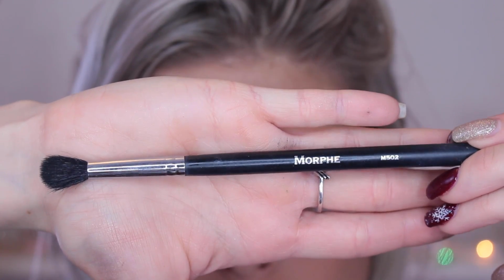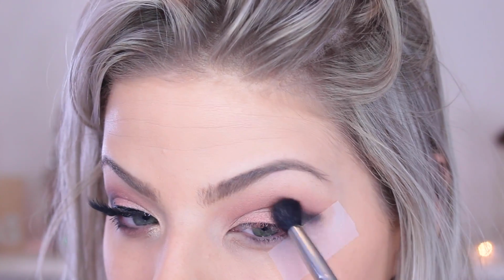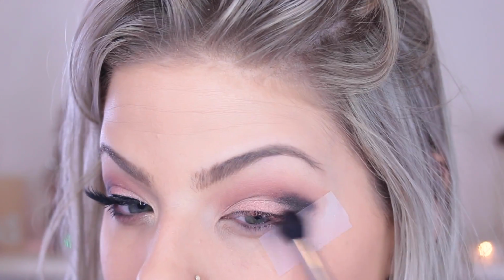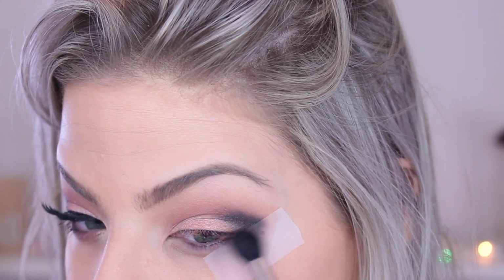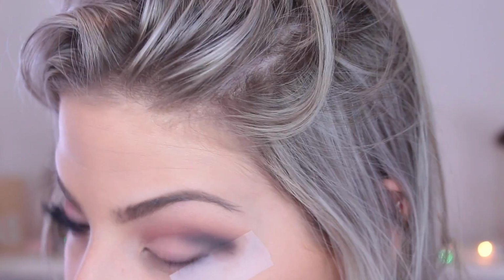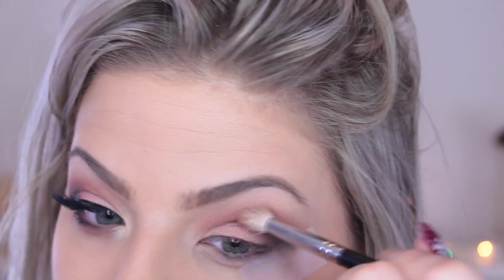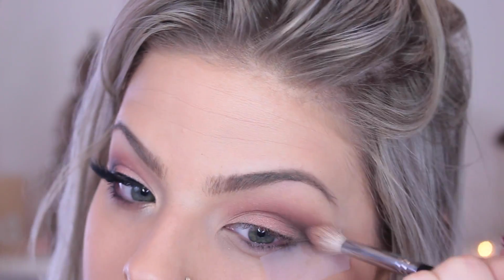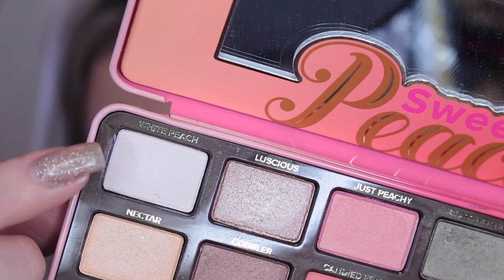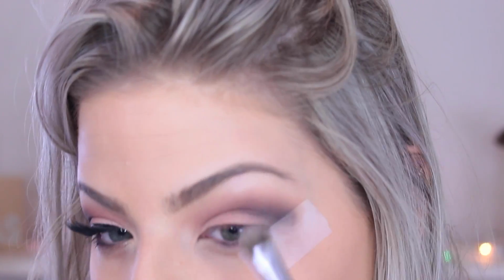So now I'm going in with Tempting and this Morphe M502 brush. If you want, you can use a smaller brush, because I ended up going in with a smaller brush anyway because it applied a little too much color, but I ended up going back in with my M441 brush and blending this all out, and I did like the way it came out. So I'm just going to go back in with that Summer Yum color and blend out those edges. So now I'm going in with White Peach, and this is an e.l.f. flat brush.